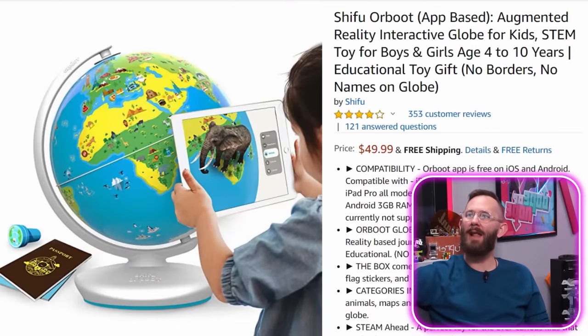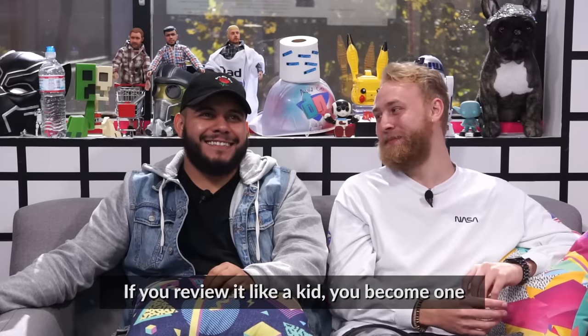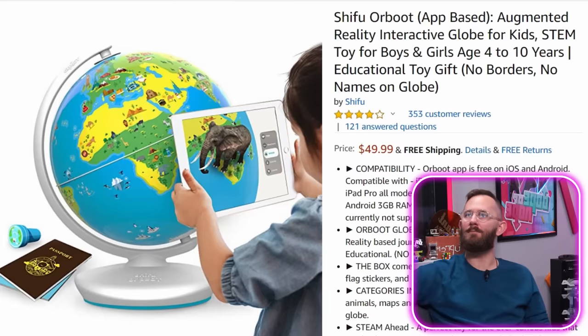Next product, the Orboot. Interactive double kid. If you review it like a kid, you become one. STEM toy for boys and girls aged 4 to 10 years old. Educational toy gift. No borders. No names on the globe. No borders. Heck yeah, dude.